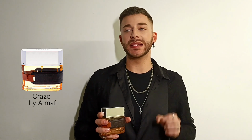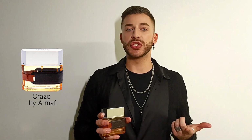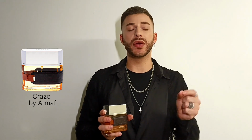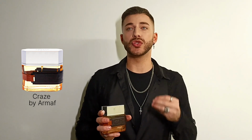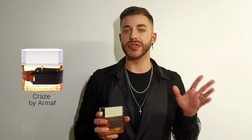And you do have to keep in mind it has a slight metallic opening. It's very hard to describe, and it's probably the lavender and the bitter almond, especially the bitter almond, that's going to give you that kind of alcoholy metallic vibe, but it dries down after several minutes and then you're left with a beautiful vanilla fragrance. So this is the third one.